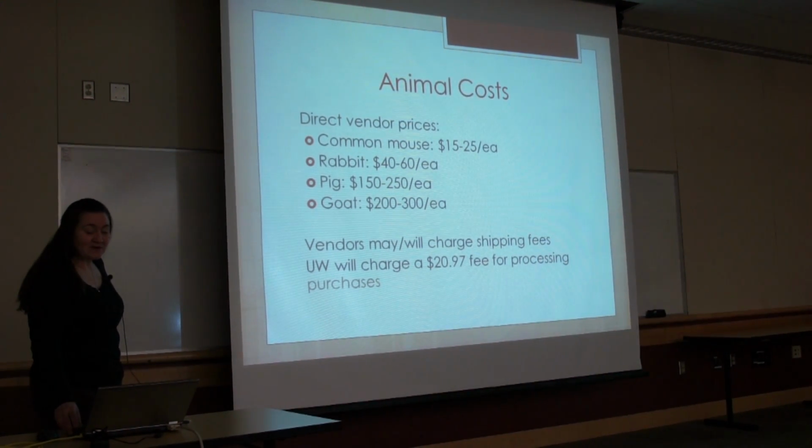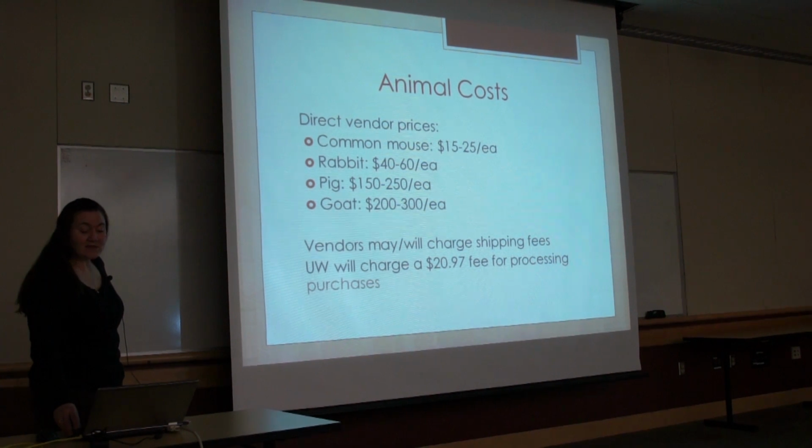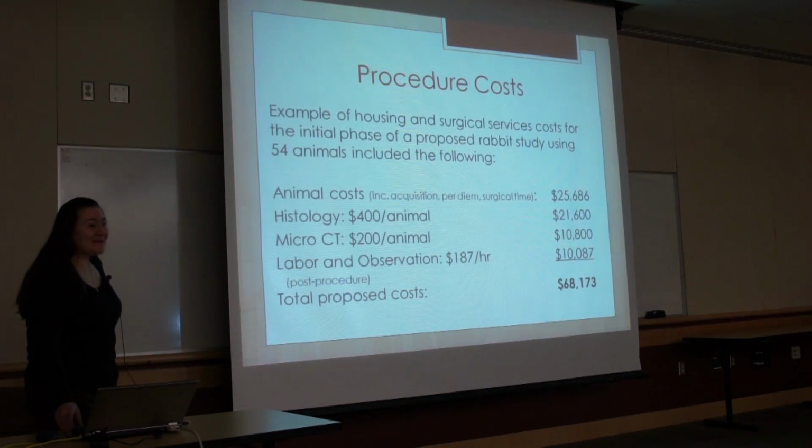Rabbits, on the other hand, tend to be a little bit cheaper, between $40 and $60 each, depending on whether you need a retired breeder, a male, babies, or whatever you need. Pigs are sold by weight, and they can be between $150 and $250 each. Goats, same thing, between $200 and $300. Vendors will also charge a shipping fee, and the UW, bless their heart, will charge you a $20.97 fee for processing purchase forms. It's wonderful.